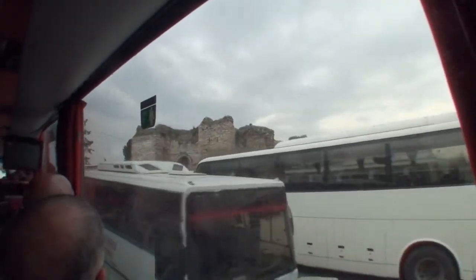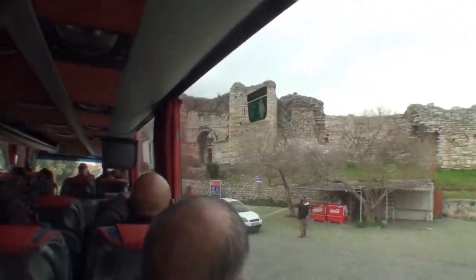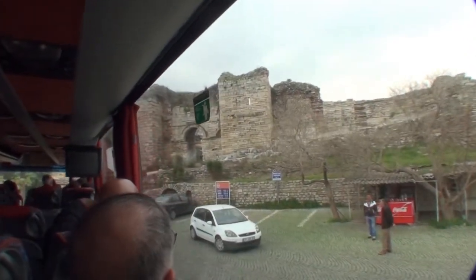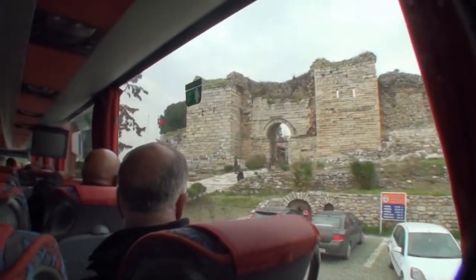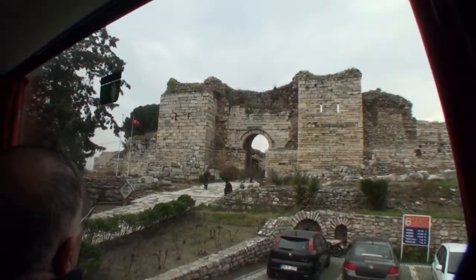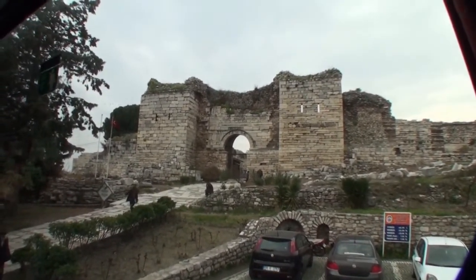I repeated a few times that we only found 10% of the site of Ephesus. Do you remember? Yes. It won't be 100% when the excavation is completed. Expectation of the archaeologists, 65%. Still a lot, because 30-35% is here.